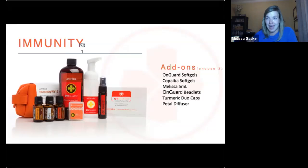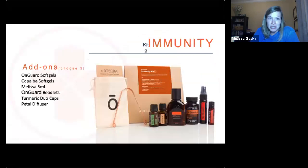Now I want to talk about these add-ons. These add-ons are going to be the same every single month for the 3 months. But what's awesome is On Guard soft gels, Copaiba soft gels, Melissa, On Guard beadlets, turmeric, and petal diffuser are all going to be 20% off, which is huge. So you can add them on in any of the months. You could add them on every single month, and you're going to get a discount. So it's pretty cool. So here's month 2.